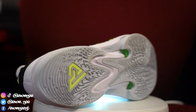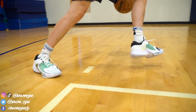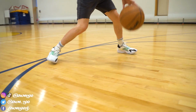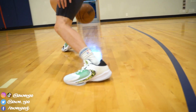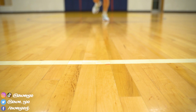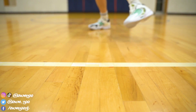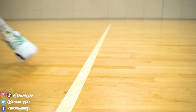It looks more like eczema on skin if you ask me, but it's really good whether it's a skin condition or a weather map. It sticks in all directions, and especially going side to side when you're doing a Euro step, which is a key move for Giannis, I might add. I think a lot of traction issues with shoes have to do with the materials on the bottom, but the rubber that this shoe uses is really solid. It's not gonna get too dirty. It's not gonna pick up a lot of dust.